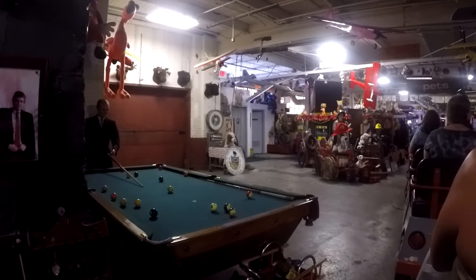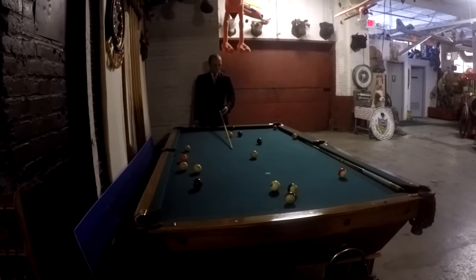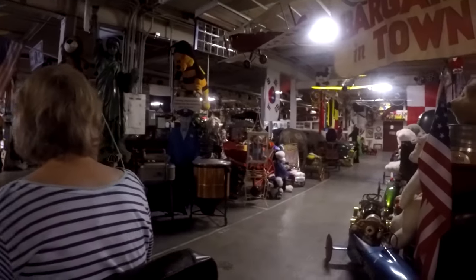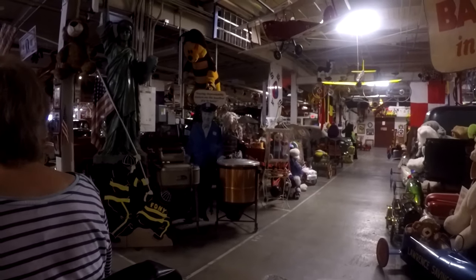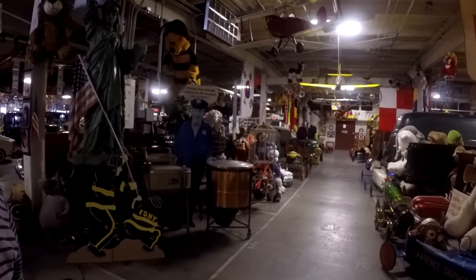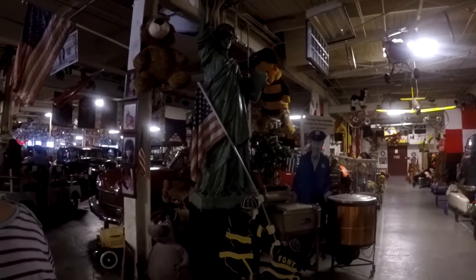And as we do, you'll pass on your left this miniature fire truck. And believe it or not, this was a working fire truck. It lived in this building when it was the B.F. Goodrich Tire Factory. And it would go around putting out small mechanical fires, bringing first aid to the workers here.